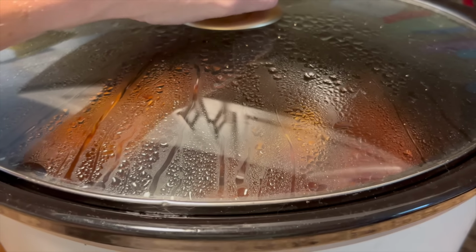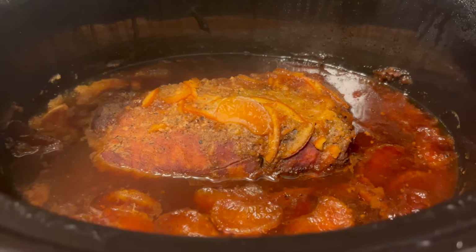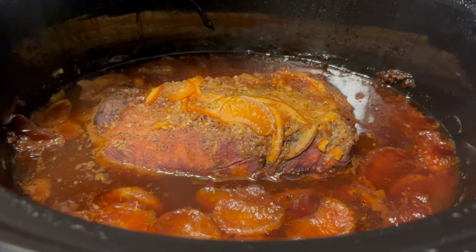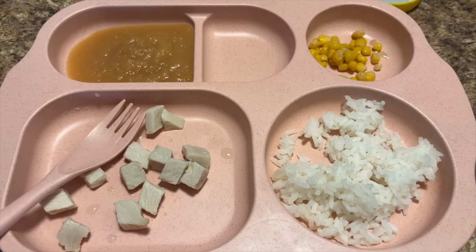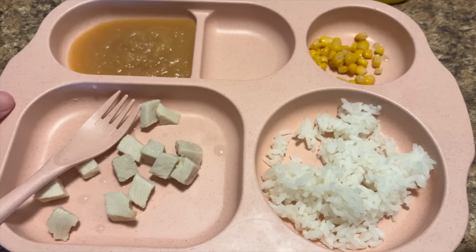So let's open this together. I haven't looked yet. I'm kind of worried. Not too bad, not too bad. Normally I worry when I don't rotate it or anything. Sometimes I'll come in and I'll rotate it so the top's not super dry, but it doesn't look too bad. So for Layla, we had leftover rice, I gave her some turkey, and then applesauce and corn.